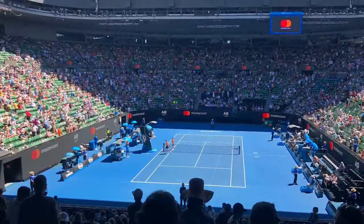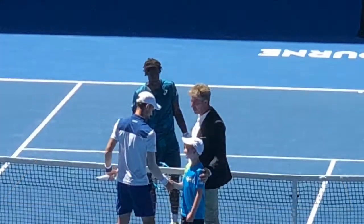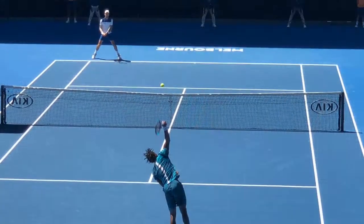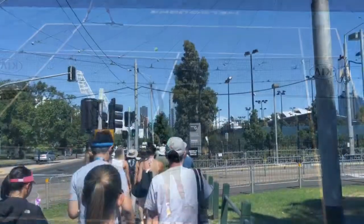Today I will take you along with me to the Australian Open tennis. For those who haven't been to the Australian Open, it's actually located in Melbourne where my hometown is. The Australian Tennis Open consists of 3 main courts. The first one is Rod Laver Arena, the second one is Hyacinth Arena, and the third one is Margaret Court.